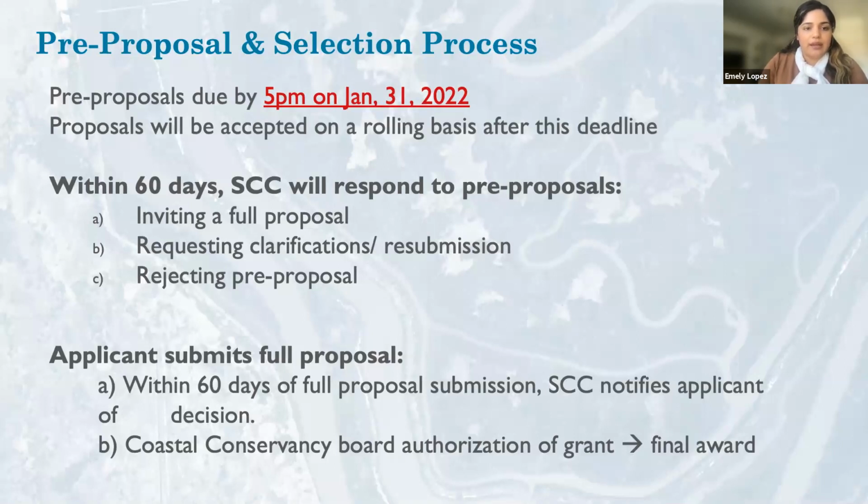If you are invited to submit a full proposal, we will provide the proposal form with instructions. You can submit the full proposal whenever you complete it, and can reach out to our Conservancy staff if you need help clarifying any of the questions. You'll need to have full proof of support from a landowner at this point.